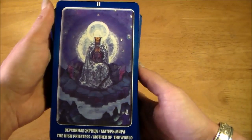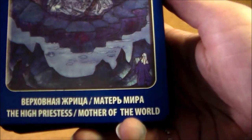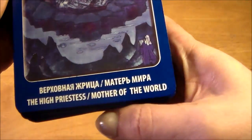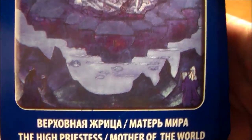Number 2, one of the most beautiful paintings, period, in the world, is your High Priestess. And she is here called the High Priestess and Mother of the World. Mother of the World is also the name of this painting. Isn't she amazing? I mean, I'm going to zoom in again. Take a close look. This is just unbelievable work.